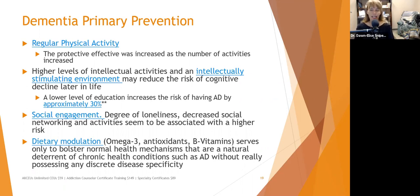Social engagement. The degree of loneliness, decreased social networking, and activities seem to be associated with a higher risk of cognitive decline. Encouraging people to get out and interact. When people start to become homebound for some reason because of mobility issues, it is even more important to make sure that they are getting out and engaging, or people are coming in and engaging with them in order to prevent the onset of cognitive decline.